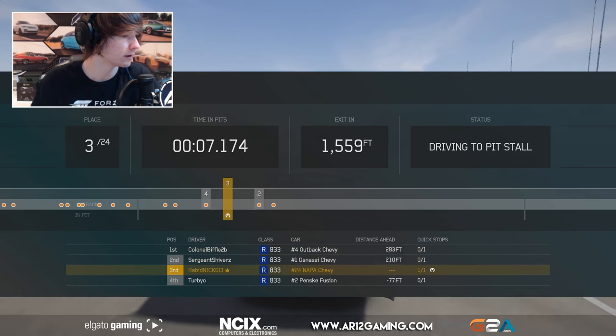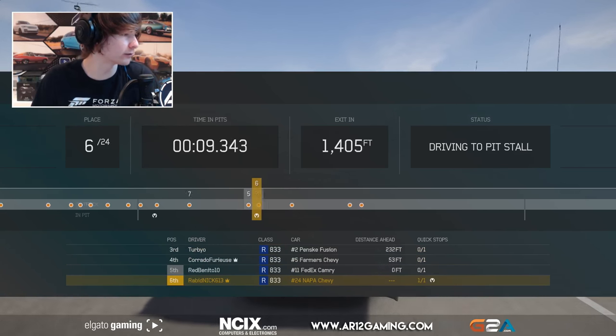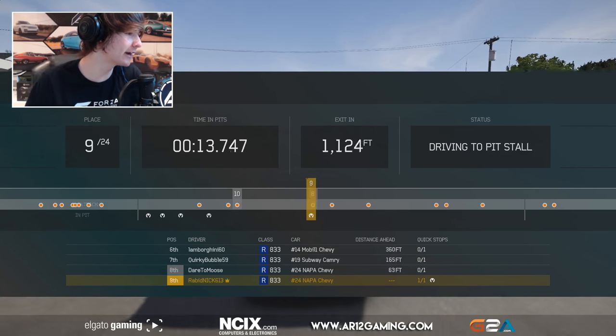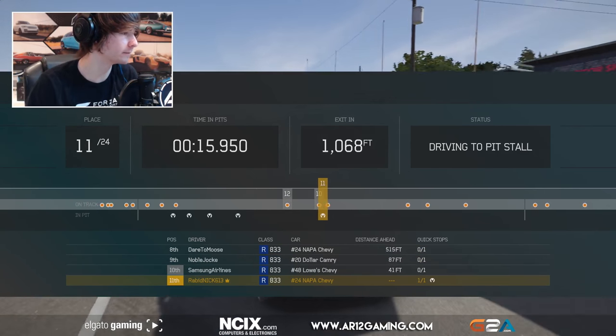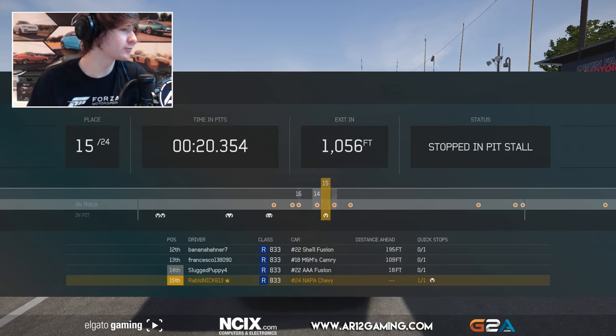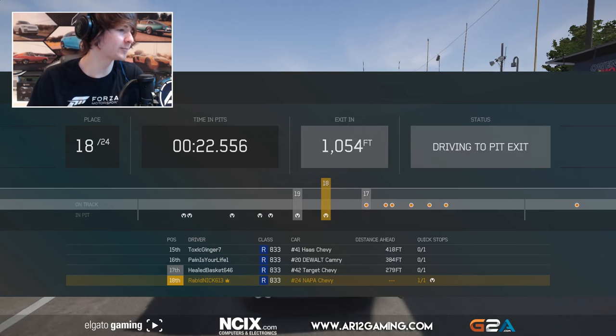Is anyone else pitting? Oh, there's one more person. Two more people. Three more people. Hey, I'm not the only person who pitted. All right, cool. We gotta get out of the pits quick, though. Let's go, there's a bunch of people in the pits. Everyone is in the pits.